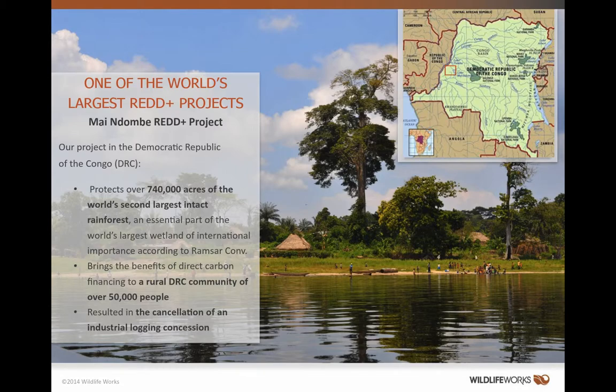We have a project there that's protecting over 740,000 acres of the world's second largest intact rainforest. And a bonus that we got as part of this project is that there is a wetland of greatest international importance according to the Ramsar Convention included in our project. This project brings benefits of direct carbon financing to this rural community of about 50,000 people, and because we stepped in to protect this highly threatened area, it resulted in the cancellation of an industrial logging concession. So you can imagine this is just one photo of many beautiful images of this project. This entire area would have been decimated due to the logging concession if we hadn't stepped in.